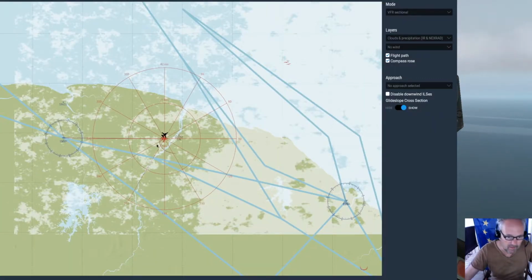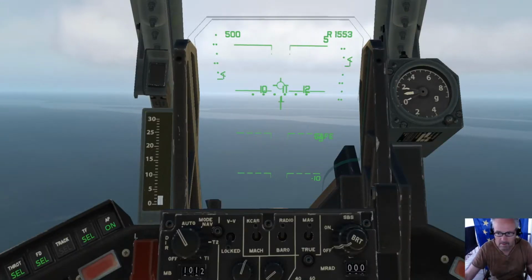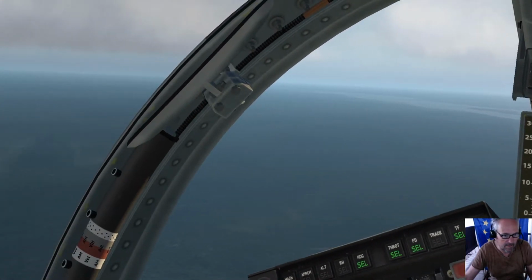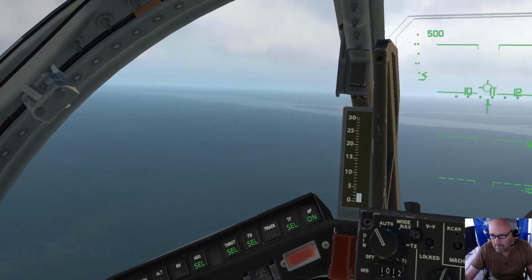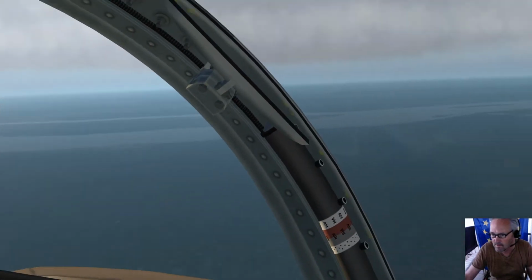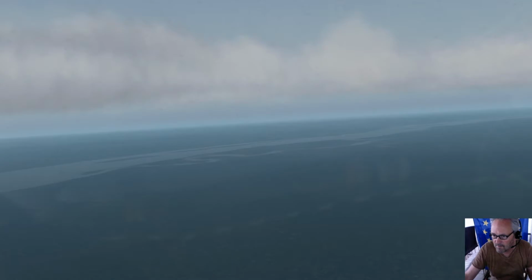Nice big river here we're about to cross. No, it's not the Amazon. Big though, isn't it? Be all sorts of gremlins in that water. Wouldn't want to go dipping there.